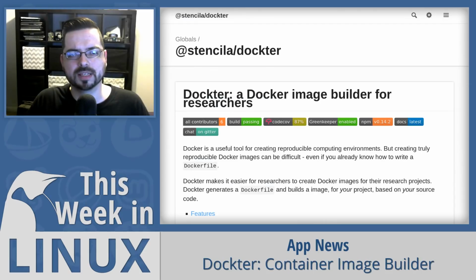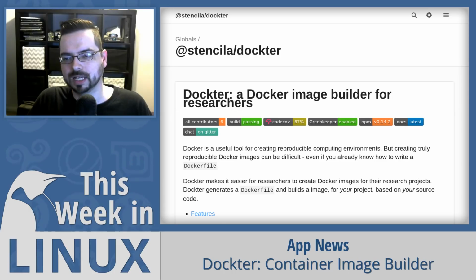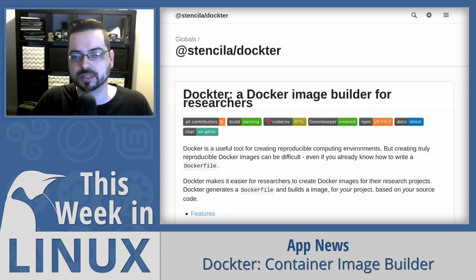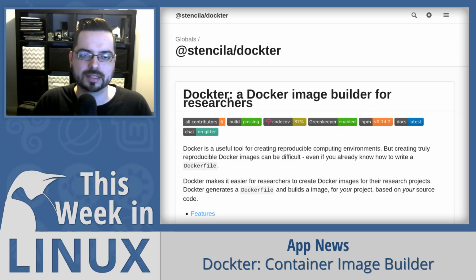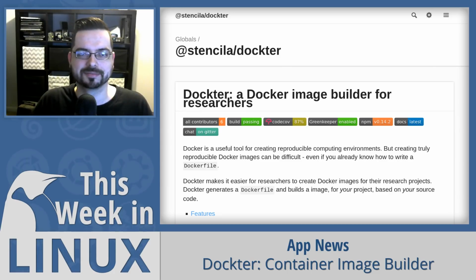Up next in the show is a new Docker tool that allows you to build container images via Docker. It's a cool tool. I like it. It's a cool utility. I'm glad that they made it, and it makes it easier to build Docker images. But to be honest, the reason I added it to the show is because it's called Dockter. It's a Docker tool called Dockter.